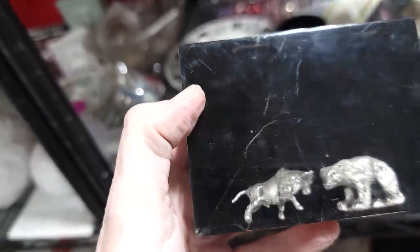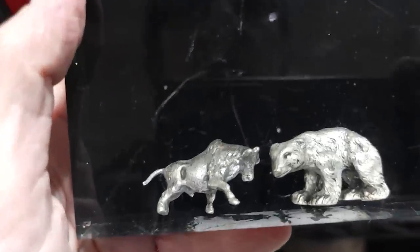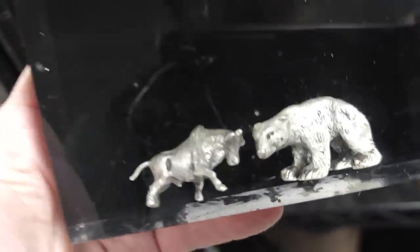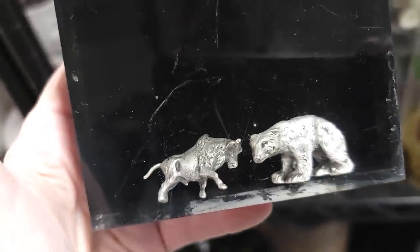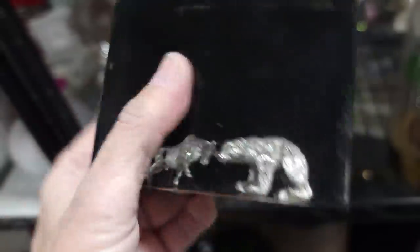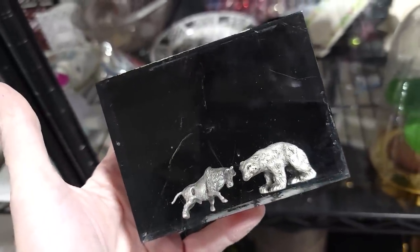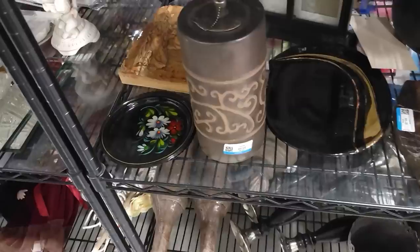Okay, that's just interesting with a bull and a bear. A bull and a bear. Does that signify something? Should I know what this is about? It's in like an acrylic. They look pewter. And it's only 99 cents. So I'm gonna go ahead and get that and figure out what it's all about.